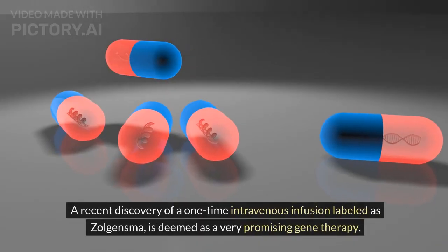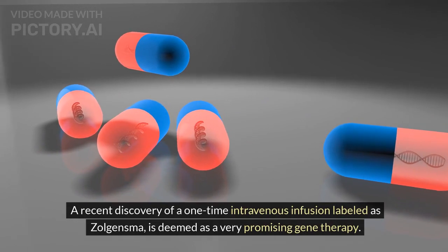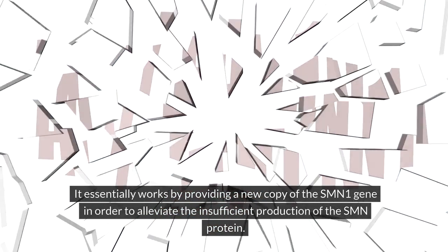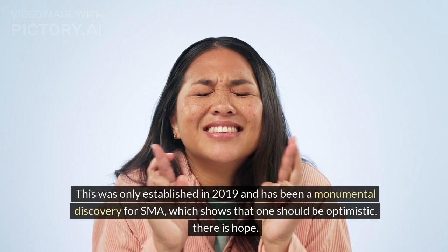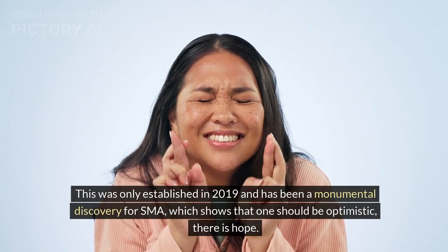A recent discovery of a one-time intravenous infusion labeled as Zolgensma is deemed a very promising gene therapy. It essentially works by providing a new copy of the SMN1 gene in order to alleviate the insufficient production of the SMN protein. This was only established in 2019 and has been a monumental discovery for SMA, which shows that one should be optimistic. There is hope.